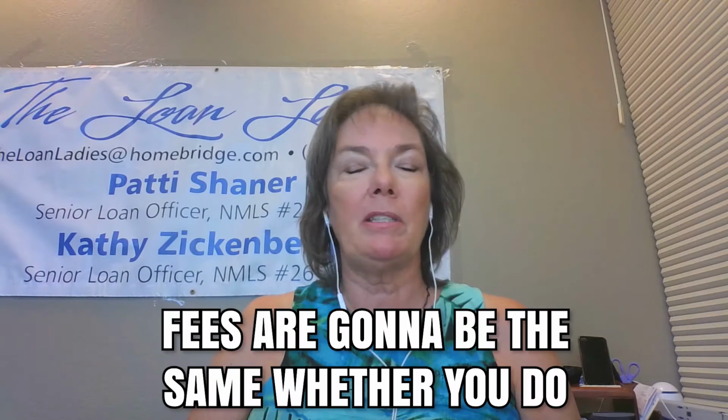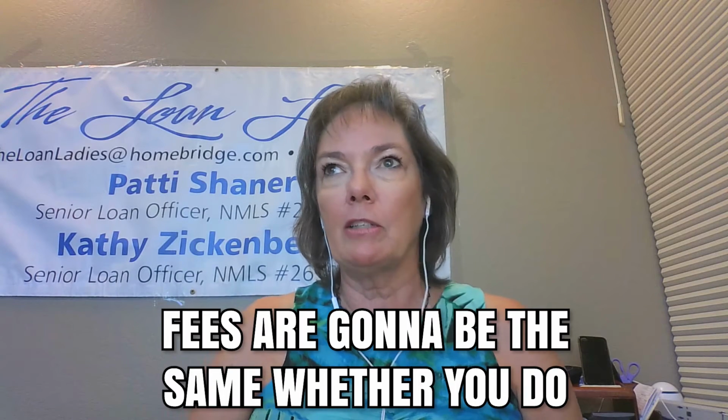Fees are going to be the same whether you do a cash out refinance or a renovation loan. It's hard to quote a rate because it's dependent on type of property, credit scores, loan to value, and a number of different factors. They could be comparable, or the cash out refinance may actually be higher in interest rate. We'd have to pencil it out and see which way is better for the client.